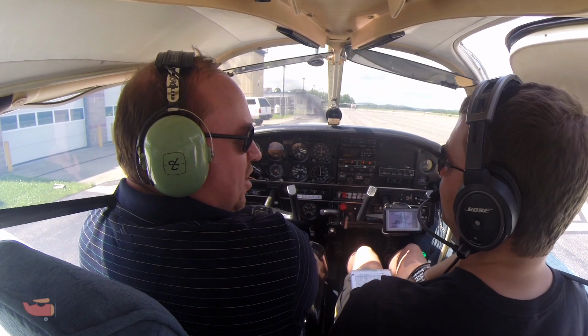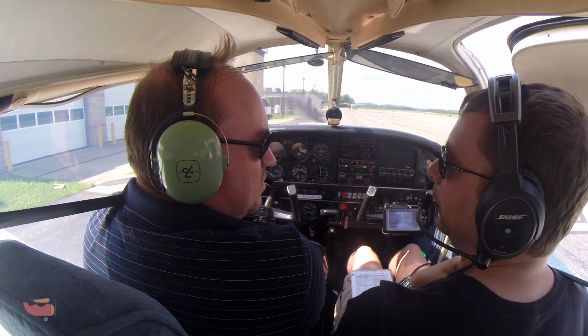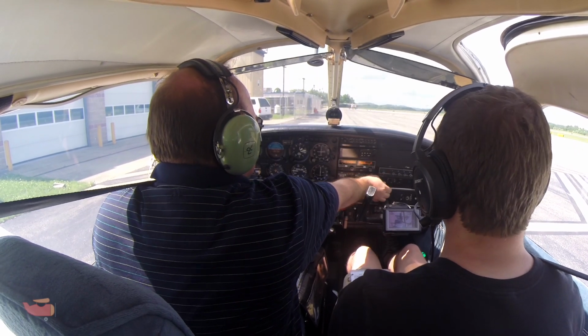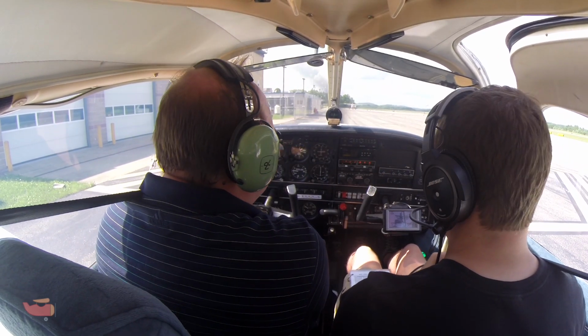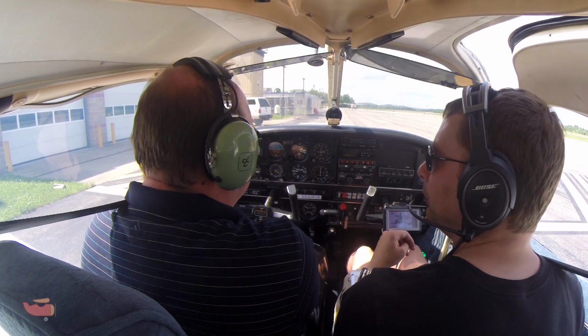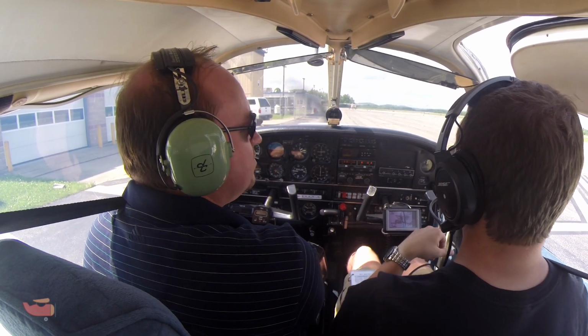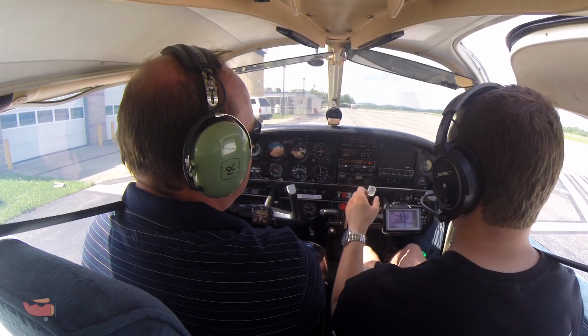Hey, where do you guys do the run-up? Is there a run-up area up there? I can never really tell from the chart. It looks kind of pretty tight. We have to stop on the taxiway and do it. Gotcha. All right, ready to taxi? Think so. All right, cool. So I'll help you kind of get out of here, and then once we get to the taxiway, she's all yours. Fair enough.